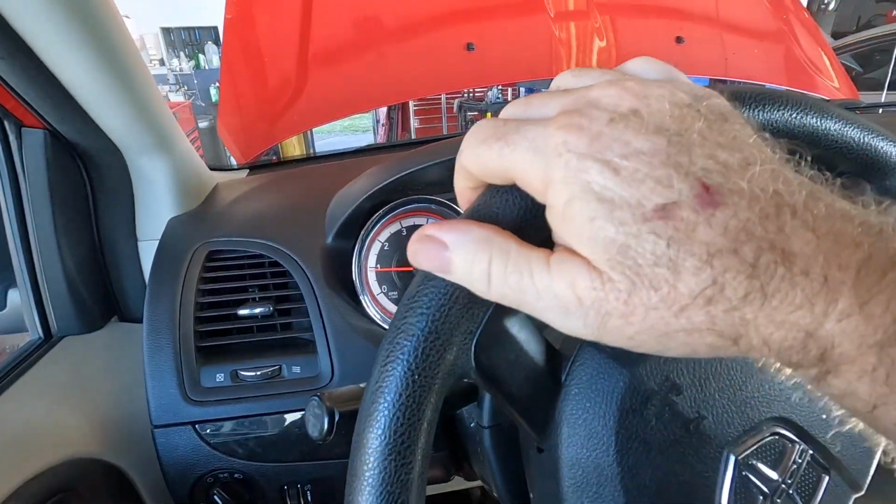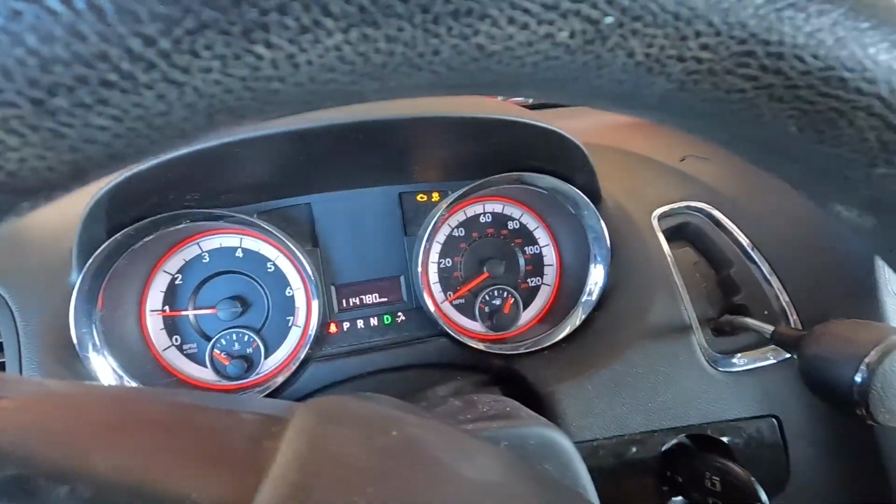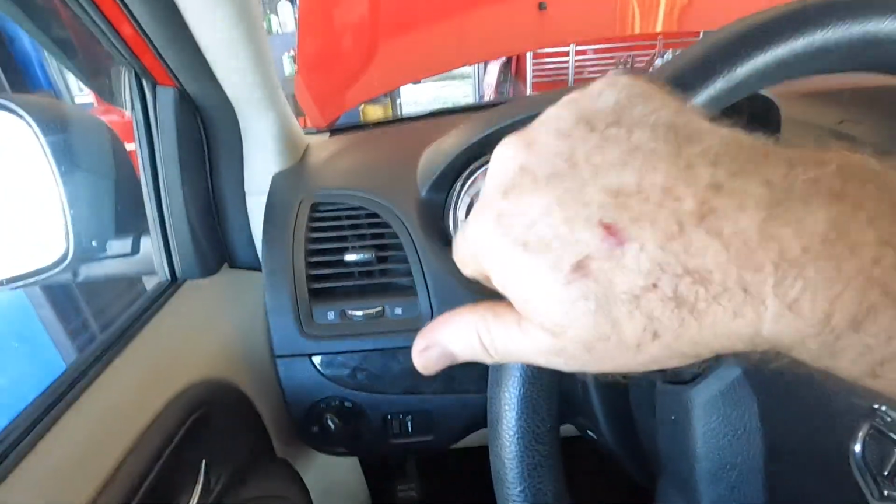Check engine light just popped on, so there's some stuff happening. Traction light's been on. All right, I'm gonna get this a little straighter on the lift too. I got this van charging behind me so I can test the charging system. Seems like it's not charging.